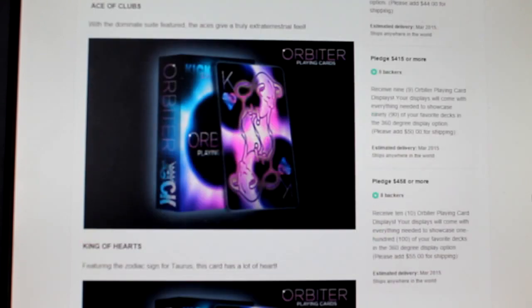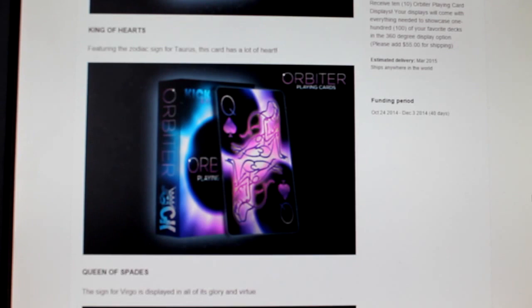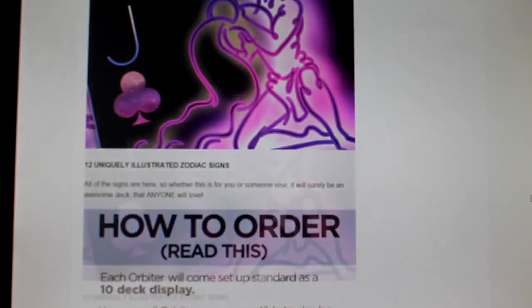Court cards, they all represent different zodiac signs. For instance, the king is the Taurus. This queen is Virgo, I believe. And then there's another one. This is Aries. I don't see mine, which is Cancer, on there. But they're not bad. It's definitely a different deck. It's interesting.